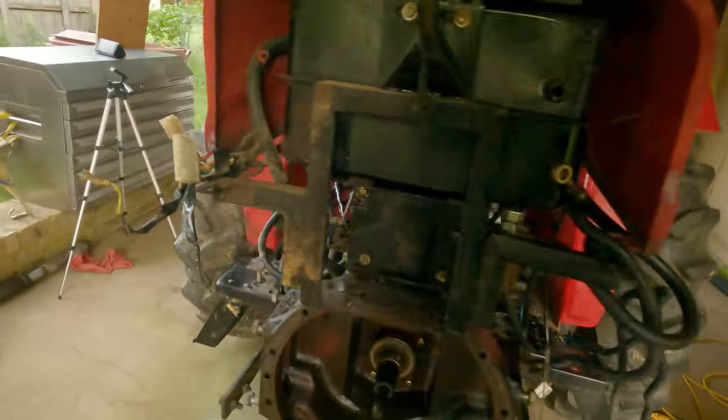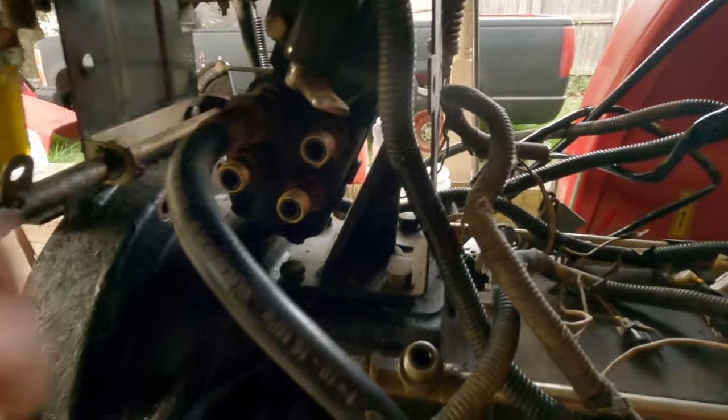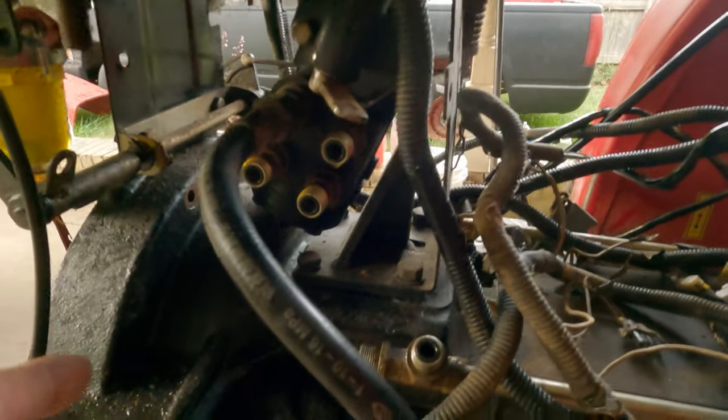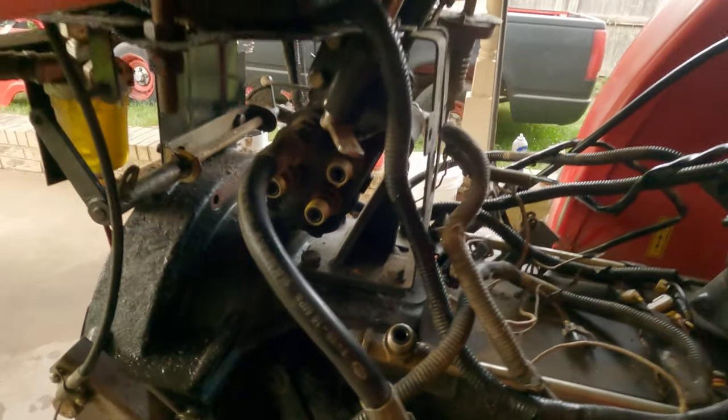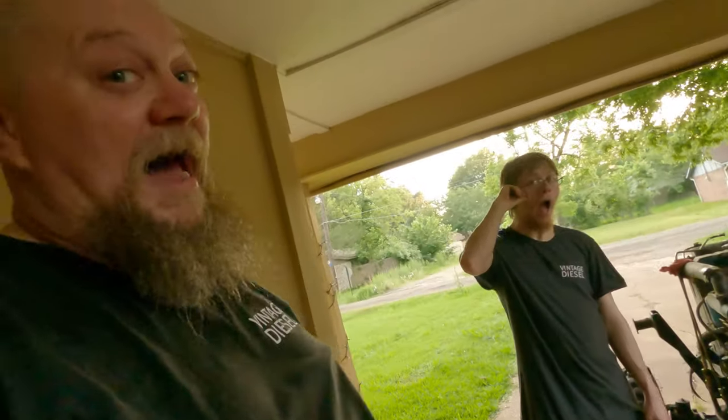All right, so once you get those done, your steering rack, you're gonna have to undo all them hoses. Maybe you should label them. I didn't, but I know where they're going. And I have something you probably don't have. I have a manual.